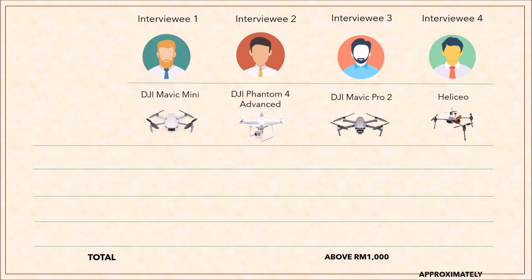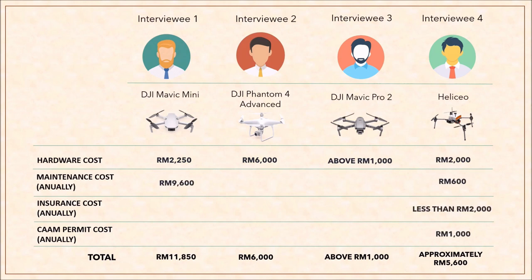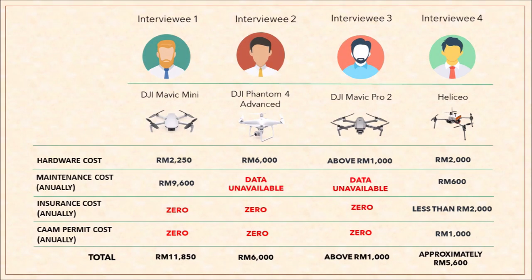For the overall cost experienced by the respondents, it could be above RM1,000 and up to nearly RM12,000. These cost implications faced by the construction industry players vary because the cost elements experienced by them are different. If you can see the zero in the table, it indicates that there is a respondent who doesn't experience those cost elements at all. Moreover, there are respondents who are unable to state the exact value of the cost they encounter. It shows that there is a lack of proper documentation kept by the interviewees on the money spent on the drone.